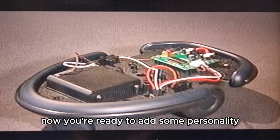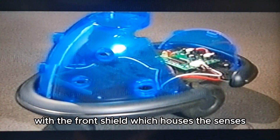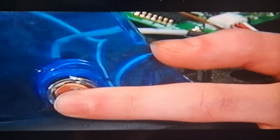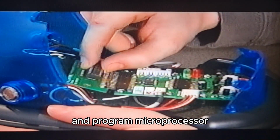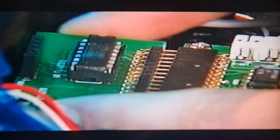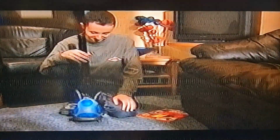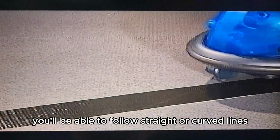Now you're ready to add some personality, with the front shield which houses the sensors. With the light sensors in place, together with a special board and programmed microprocessor, Cybot is ready to seek out light sources. Natural and artificial. After you fit Cybot's nose, he'll be able to follow straight or curved lines.